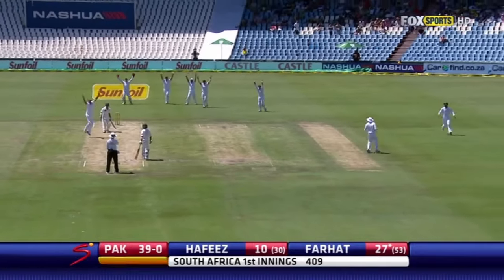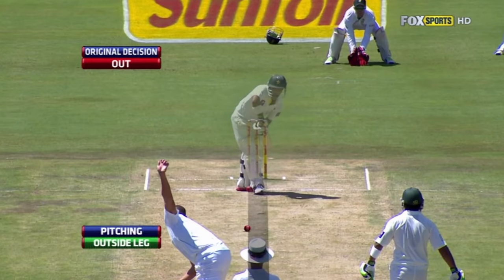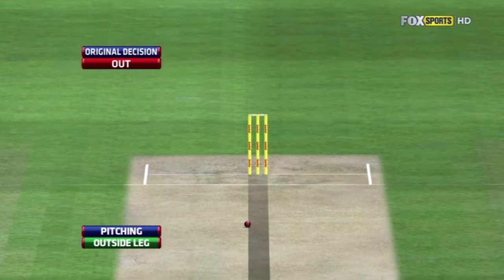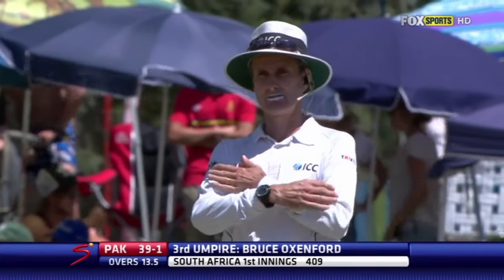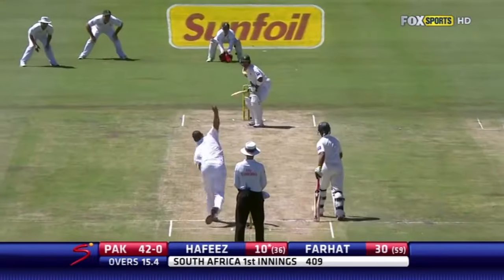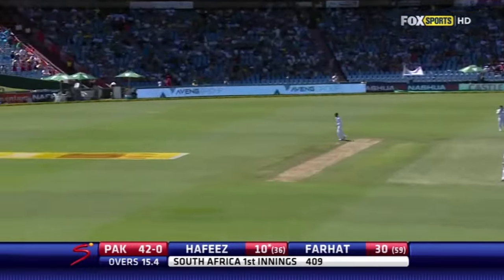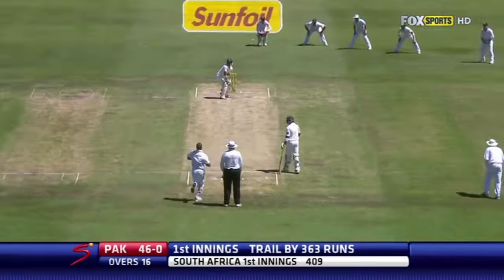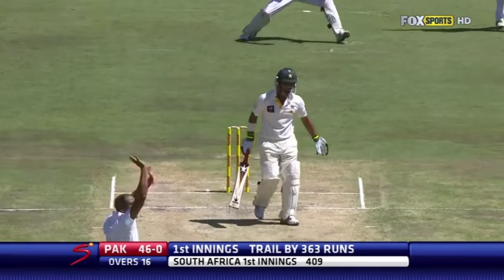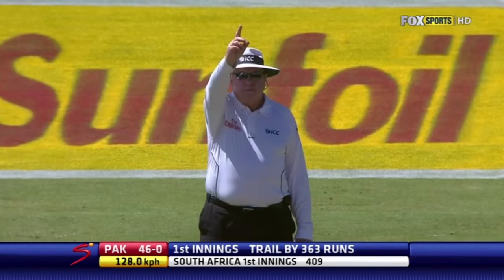Big shot for LBW. Given him. That's pitched outside leg. He's been saved by the DRS. That's more like it. That's more Mohamed Hafeez that we know. That's close. And given.